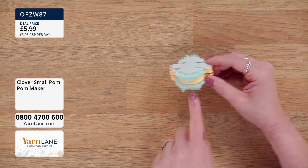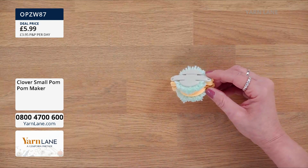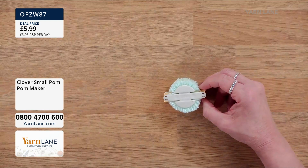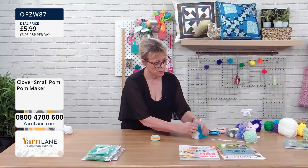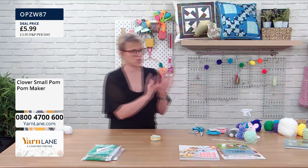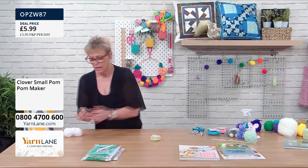Now, a lot of people say, well, how do you tie them off? Because ours just come apart. And they can do. And I would say that these are more decorative because if I were to pull this now, the strand would come out. So you do have to be mindful that you wouldn't give them to small children.